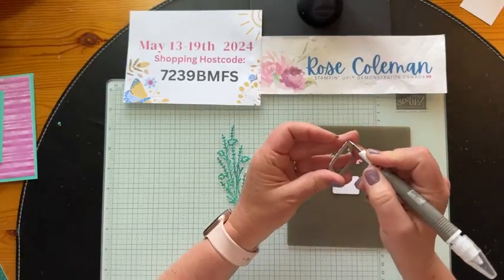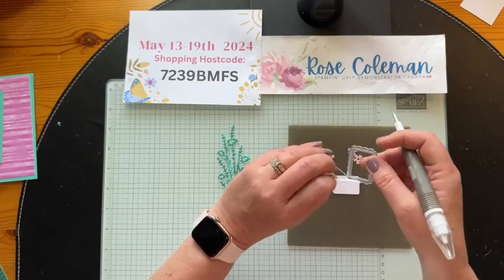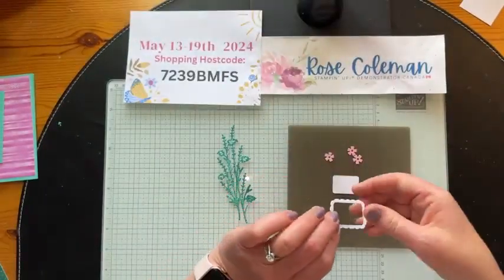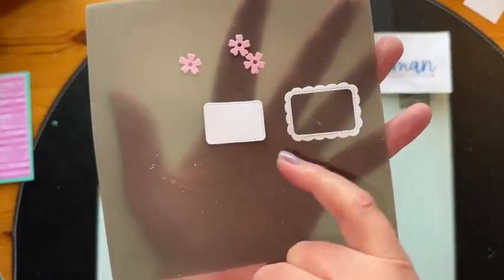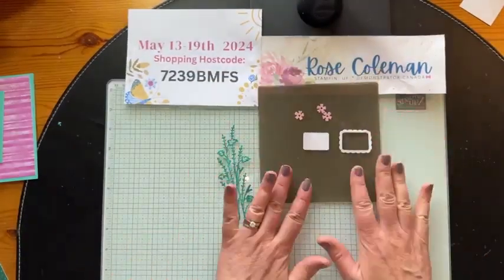We're going to come in here with my take your pick tool, and these handy little holes in the die will help me to encourage that to pop out. Let's put that back where it belongs so I don't lose it. So you see, we actually get two separate pieces. This is fun because you can do lots of different combinations with this, right?